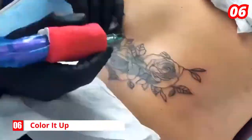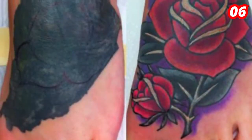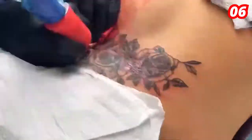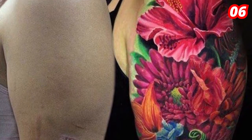Number 6, color it up. A much simpler version of the flower cover-ups. Less time in the parlor, less pain, and a much simpler way of getting a tattoo covered up. This can only work if the tattoo you got before was not a complete fail. In essence, you need to give the tattoo artist something to work with. If you have a good artist though, they'll be able to manage even with something very abysmal.